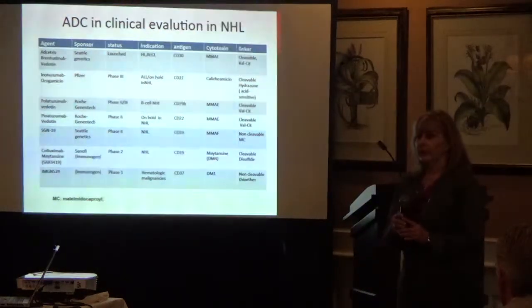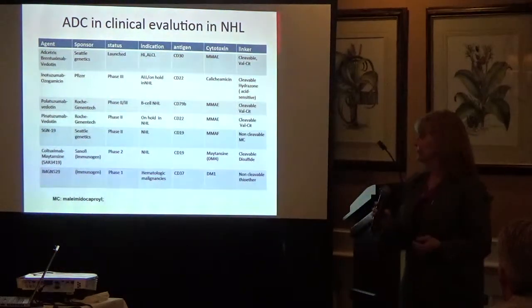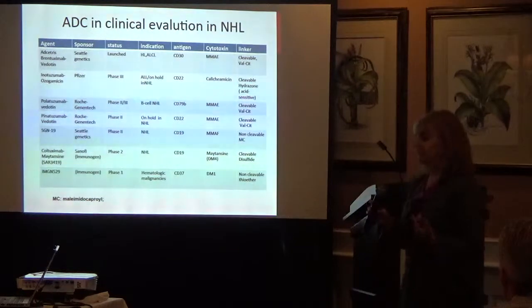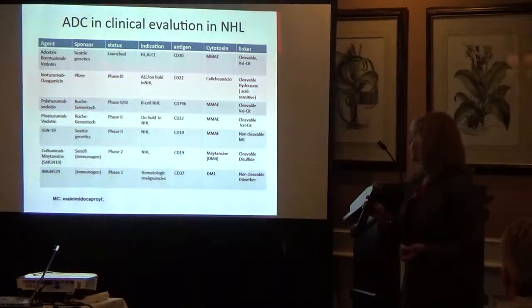So these are the conjugated antibodies that are a little bit further along in some of the information here. So brentuximab has been available for quite a long time for Hodgkin's or anaplastic large cell. You can see a list of some of the other antibodies, and I'll just say that they kind of differ by some of the different linkers they have, by the target antigen. A lot of CD22, CD19, there's CD37. And the cytotoxin that they deliver, you can see is a little bit different here too.